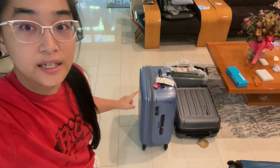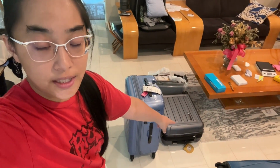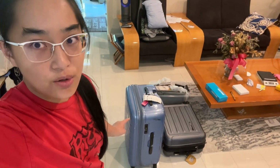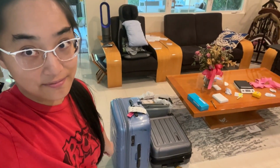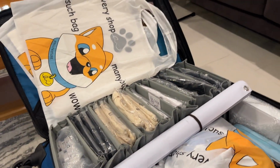Not good. And that one back there, I have not weighed, but I do have a backup plan. My backup plan is to bring a third suitcase. This is my carry-on, which I am bringing still. So if we cannot fit them, it will be in here. So I did end up having to utilize the third suitcase because it would just not fit, but that's okay.